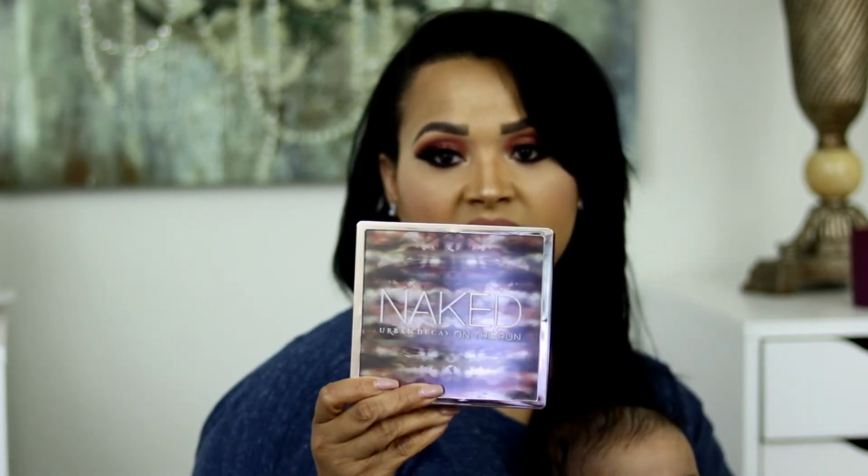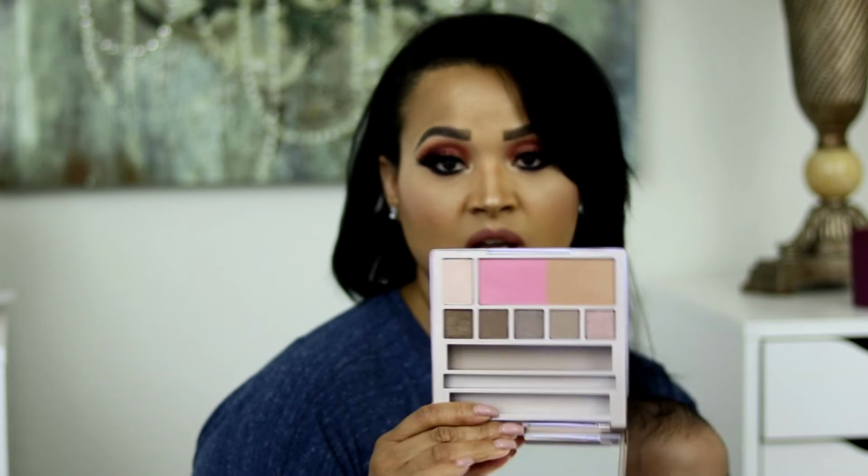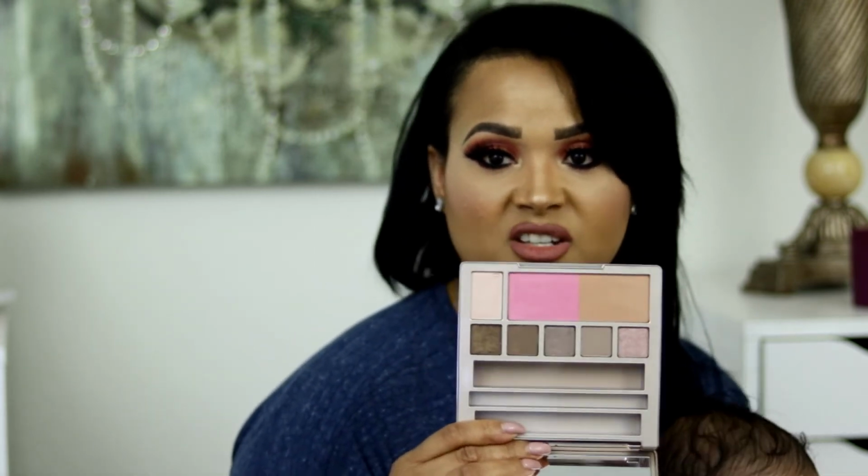And then this big bulky one right here is the Naked On The Run palette from Urban Decay. Now this palette actually was a holiday palette. It came with a Perversion mascara, an eyeliner, and a lip gloss, which I liked all three of those things. So I took them out of the palette because the palette is just so-so for me.